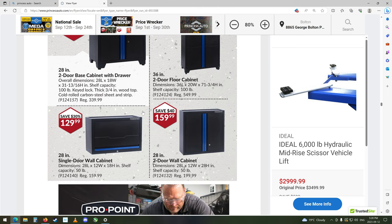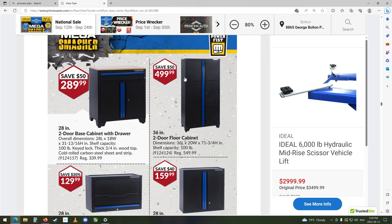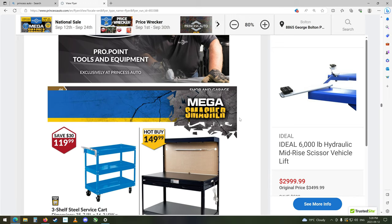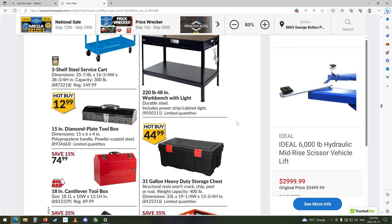Some of this stuff has got to be special order, because I've seen in the back warehousey things where they keep stuff like this, there's not really a lot of room. So they're either going to have it packed in there with different stuff or they're going to have to order stuff when you want it. So that's a nice workbench, actually. Not too bad.